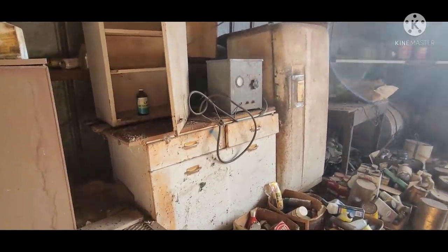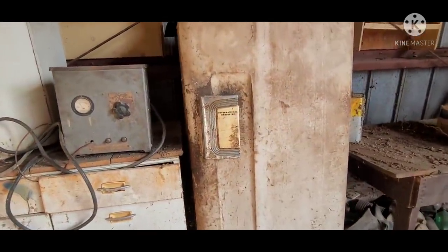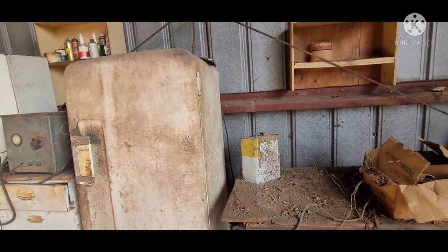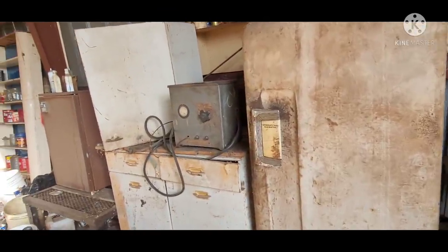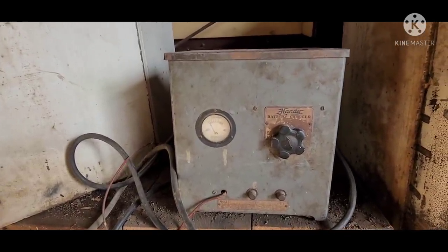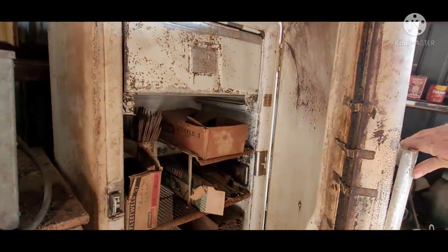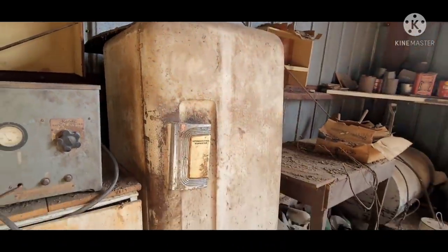It's a really unique early battery charger. Benchtop model, kind of neat. Then we got the International Harvester Tombstone refrigerator. This battery charger, see if there's a name on it. Handy. Good dry place to store welding rod.